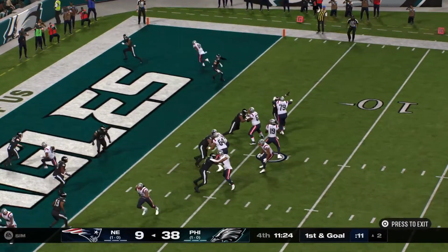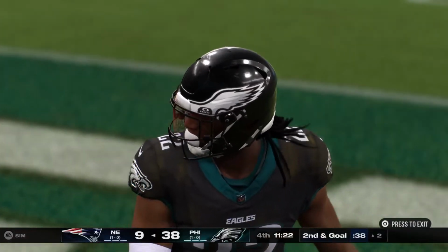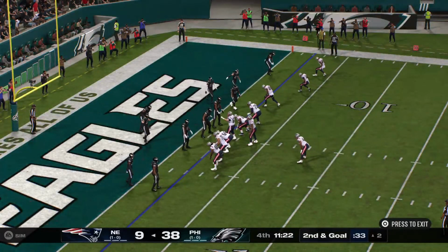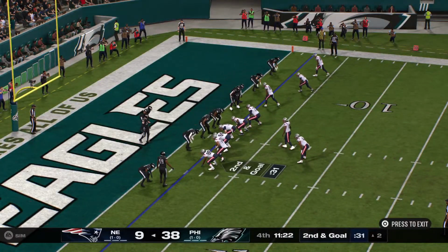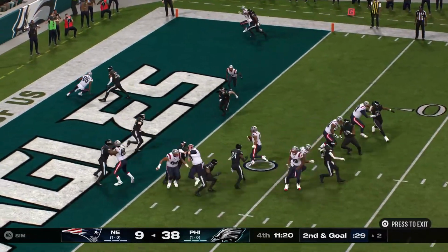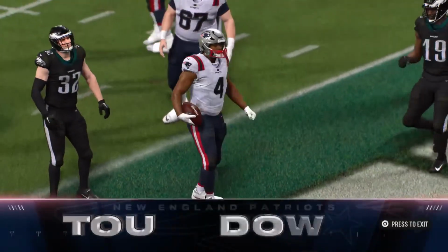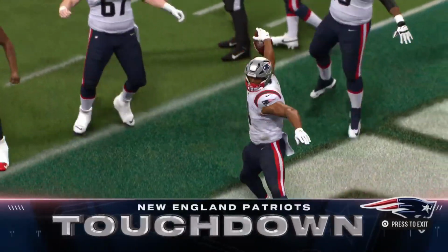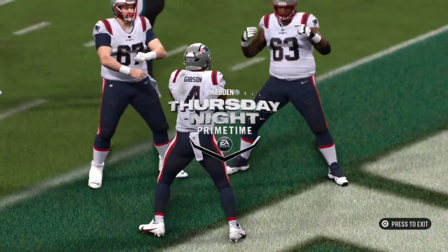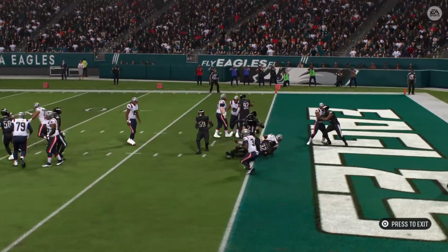Throw once more. Here's Milton. That's to the end zone, but they can't connect. It's incomplete. They'll try it again from the 2. 2nd and goal. Here's Gibson. And they'll get into the end zone for the first time tonight. Antonio Gibson. Touchdown, Patriots. Well, it's not going to be enough, but at least they find the end zone at the end of a hard week's work. At least a little payoff with a touchdown, Greg.